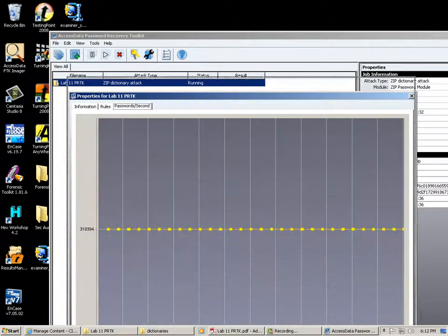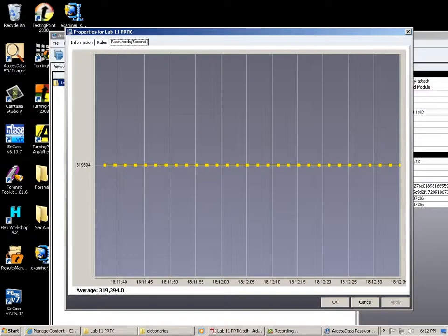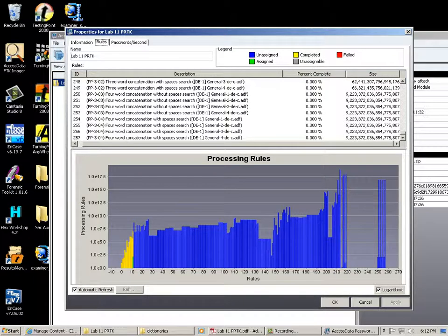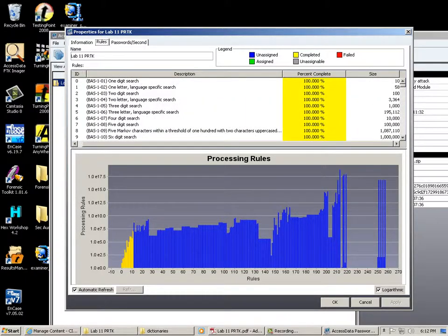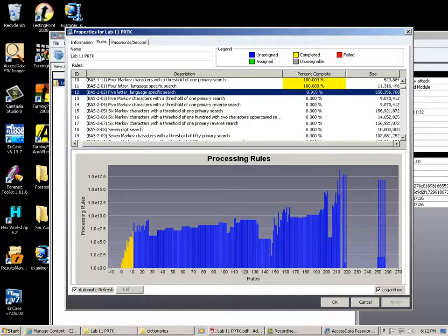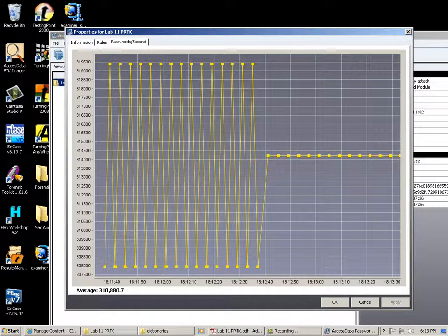Under passwords per second, it updates every so many minutes. It's doing, what, 319,000 per second. Which isn't bad, but when you've got as many as we saw at the bottom of that list, 319,000 per second is nothing compared to whatever this number is. That's a huge number. Okay, so we're getting there. Now some of these, what, this 665 million? Okay. Maybe I should have picked the shorter one.